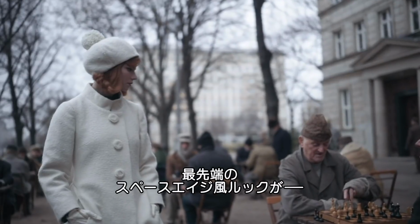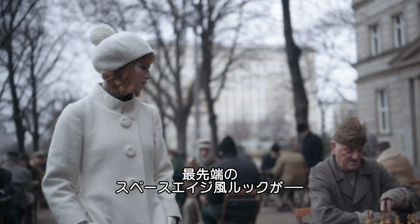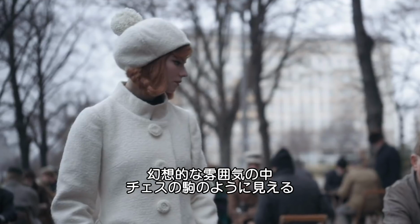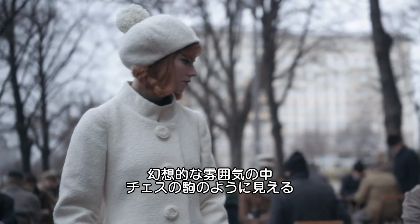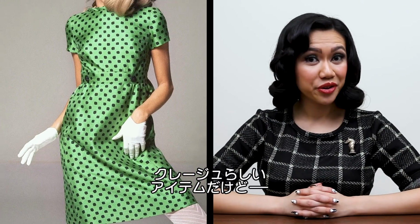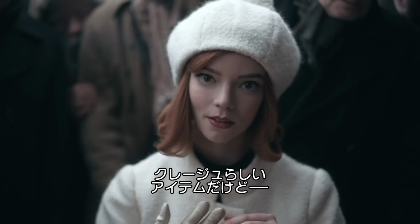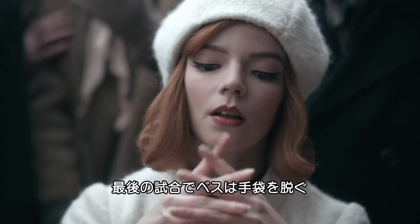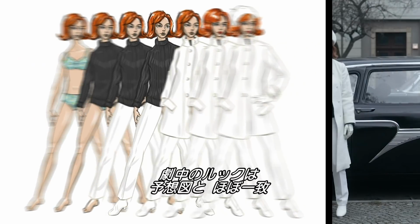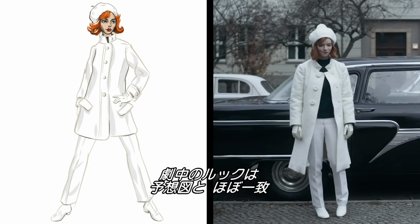Beth's variation incorporates mod and space-age elements with a touch of fantasy to help transform her into the silhouette of a chess piece. Beth wears short white leather gloves, another signature Courrèges accessory, but she removes them at the final moment when she sits down to play the last game of chess in the series. So this is what Beth would have looked like, a near-perfect match.